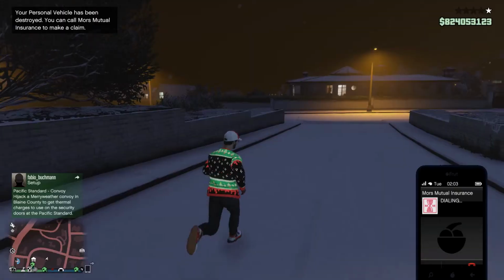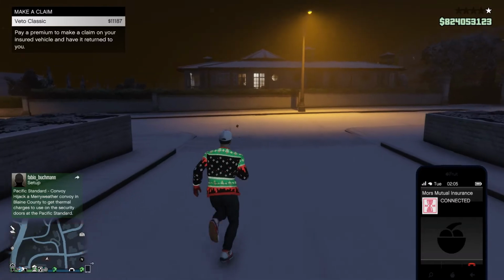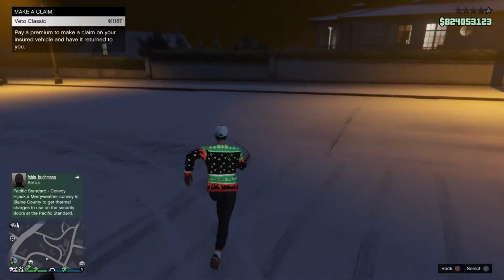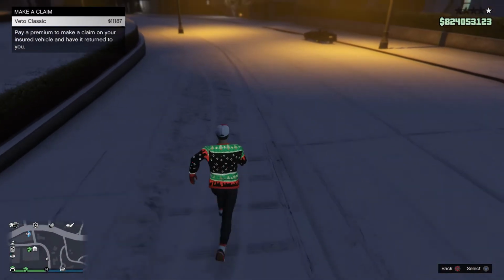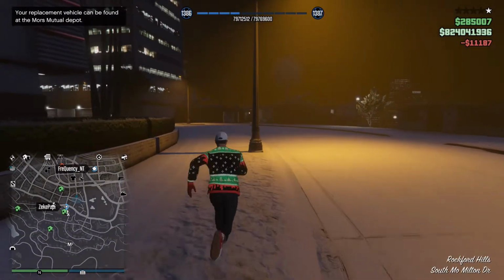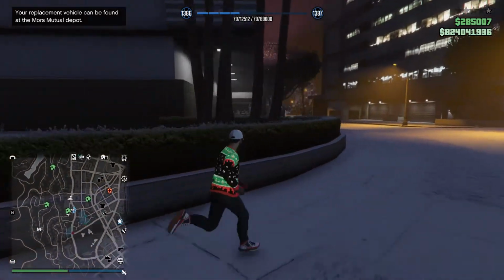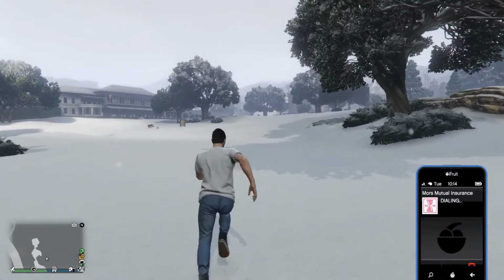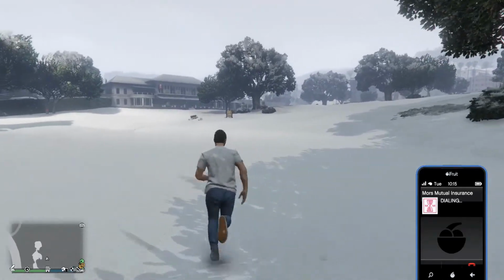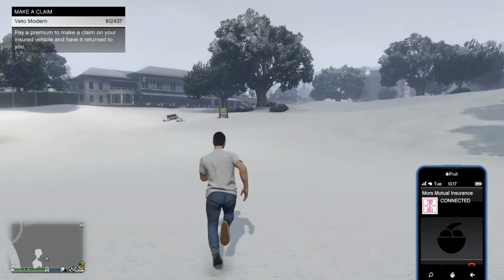Something else I was able to find out that's quite interesting between the Veto Classic and the Modern is there's a little bit of insurance difference between the two. It's actually a little bit more expensive to reclaim the Modern than it is the Classic. There is a $1,250 difference, probably just because the Modern is a little bit more expensive than the Classic, but nonetheless another difference between the Modern and the Classic.